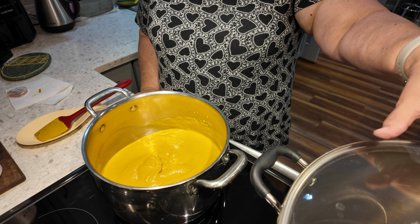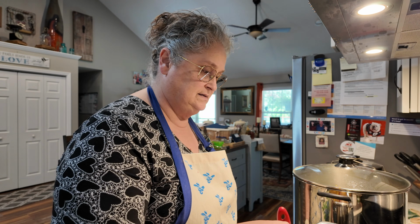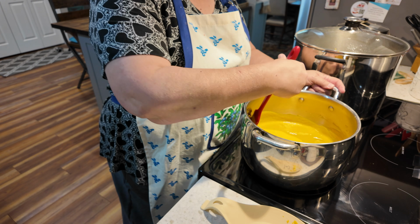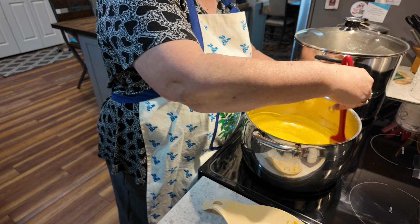So the jars, we can put the hot jars in the hot steamer. So we'll be back. Alrighty, I'll just bring you back here. This has a thick texture, so you want to make sure you are stirring constantly. The stuff will explode like lava, spit out a bunch of hot mustard if you ain't careful. So make sure you keep that stirred really good.